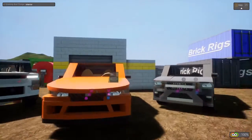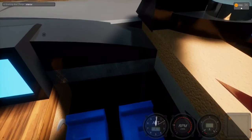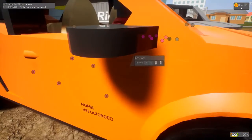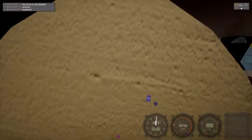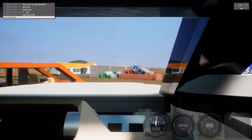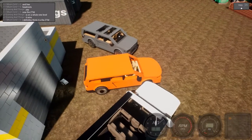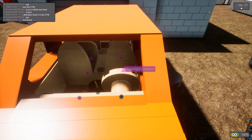Okay, let's hop right back in, and we're looking at the interiors of the cars. And one thing I'm seeing here that I wish could be added a bit was more detailed seat backs, but gotta give a little, I guess. The Noma is very detailed. Yes, it is. It has the vents, plenty of leg room, headrests. But I think the ZTM is gonna win when it comes to detail. ZTM definitely takes interior. So ZTM will take interior, second Noma, and then last is the Atomica.